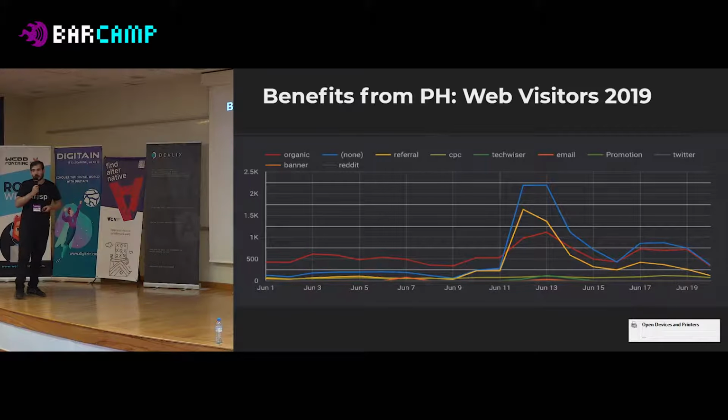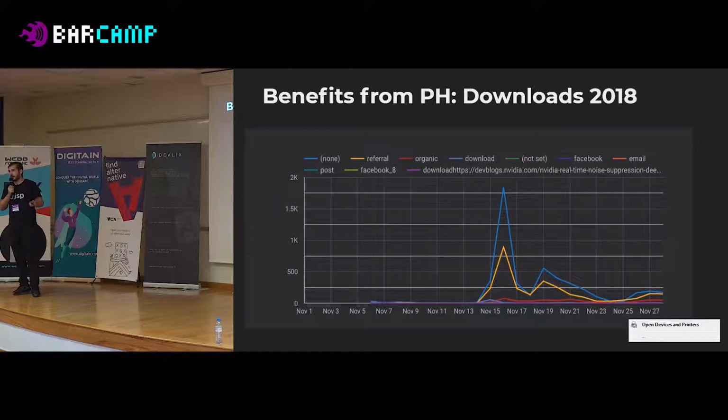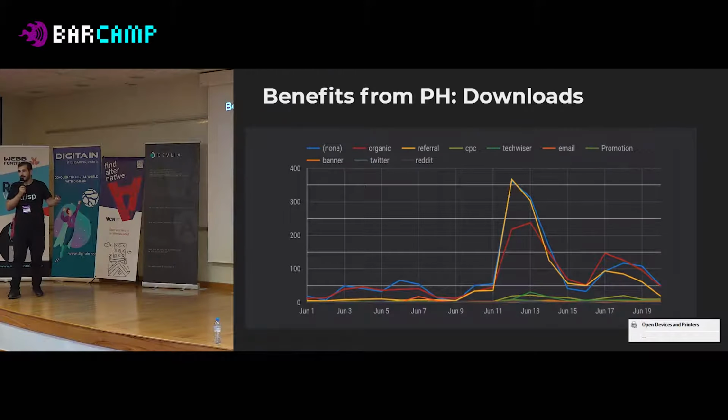And downloads. Okay, users are coming, but what we are more interested in is the downloads. As you can see, we have a similar picture. We have lots of downloads coming from Product Hunt and other affiliated channels. And the same for the 2019 launch. We again had a huge increase in downloads and a spike on the graph.